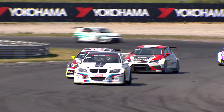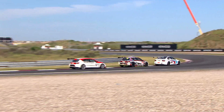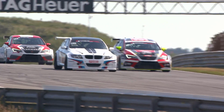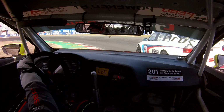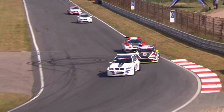Last lap at Zandvoort, 3 cars in it for victory in Supersport 1. Benjamin van den Berg leading, Stan van Oord in second, René Steinmetz back to third position. Down to the Audi S for the last time, around the outside. Stan van Oord wants to go outside, inside, not enough room there. Little bump with Benjamin van den Berg. The BMW stays in front. Stan van Oord just watching, 2 corners to go.